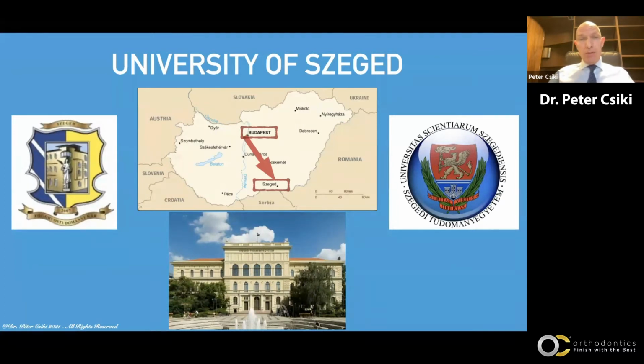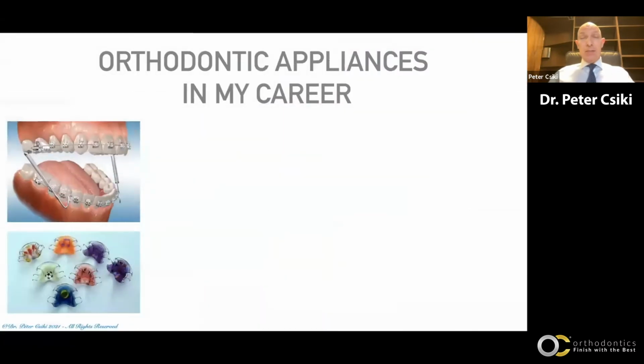Hungary is a very small country, so from south to north you can drive through in like 3 hours. And yes, this is the University of Szeged where I also teach, and I love teaching.